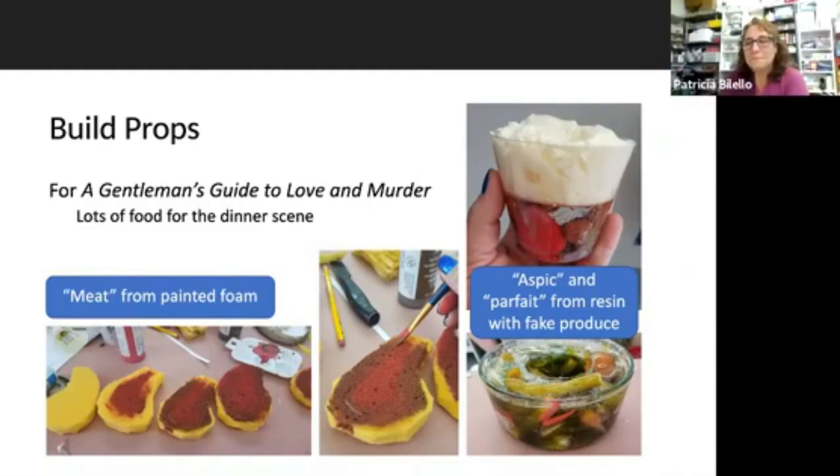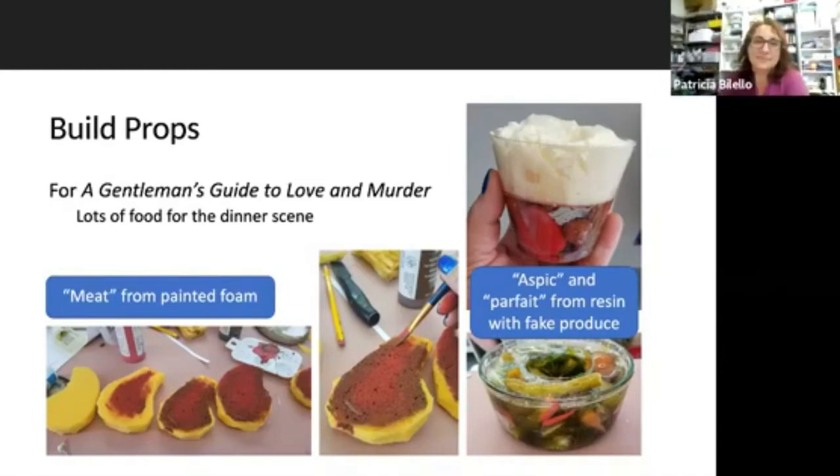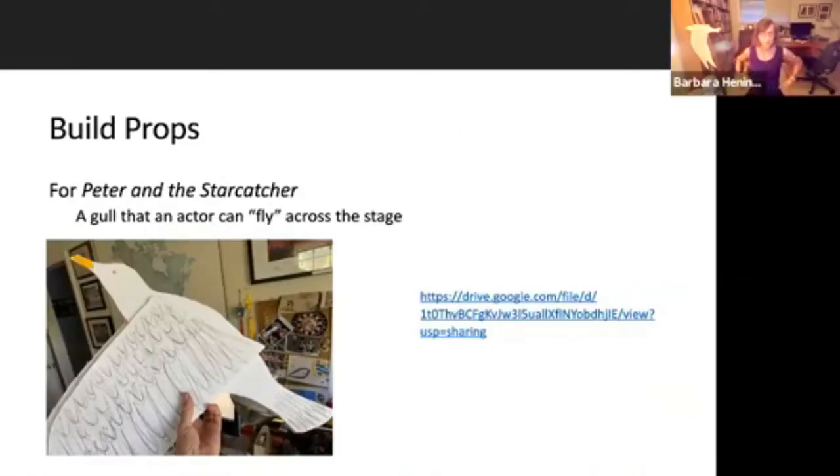And I think we actually used the expanding foam for the pineapple that came apart, because it was a plastic fake pineapple. When we opened it up, it was hollow. So I filled it up with expanding foam and then painted it yellow. And that was half of a pineapple. Next slide. I'm watching the time.